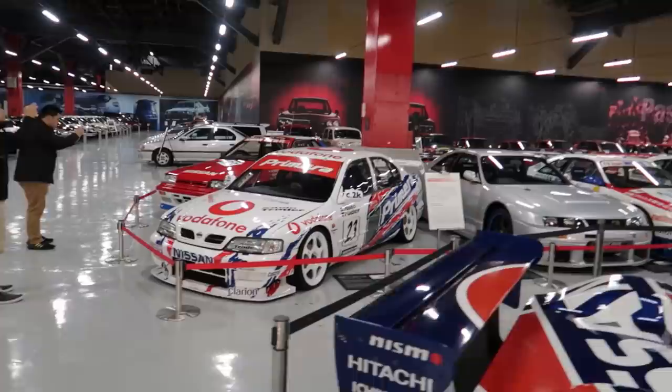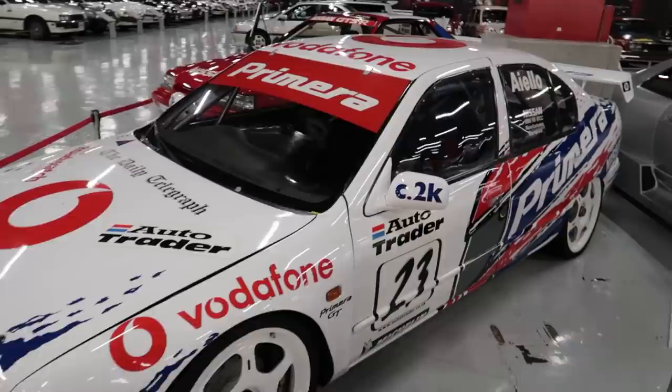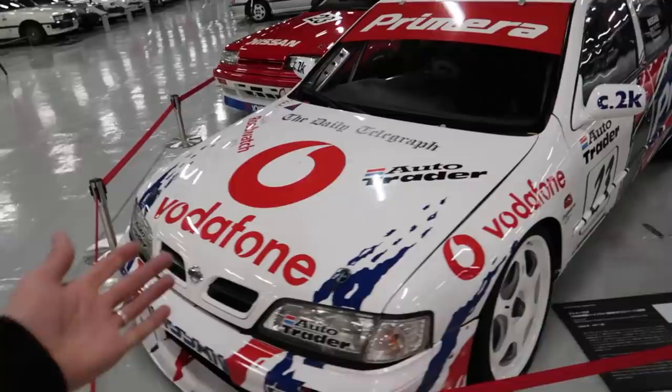We need to go through this row. What is this? N15, N14? I think, off the top of my head, what is this? I was completely wrong. This is technically a P11 by the looks of it. It looked like a Pulsar from the front for me. Very, very clean and cool.